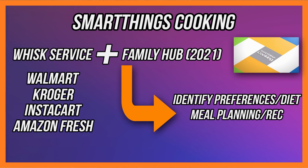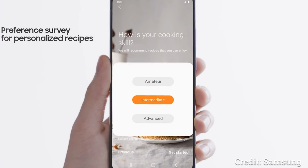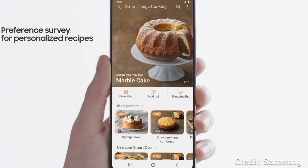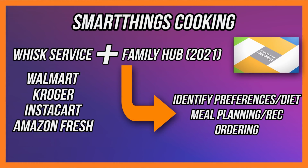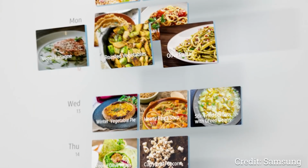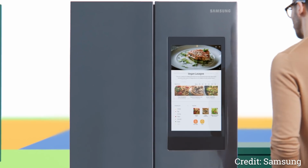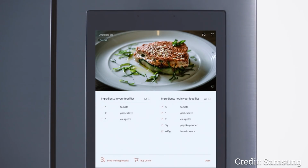Then it can help you develop meal plans for the rest of the week or whatever time period you'd like, and then create that grocery list that goes to those vendors. All of that experience can be done with Samsung's Family Hub within the new SmartThings Cooking service. So that means I'm no longer going through the Instacart app, which is what I do today, and it takes me a long time, to be honest. So I really love the automation and the shortening of that time period.